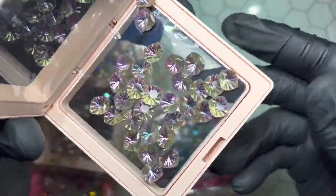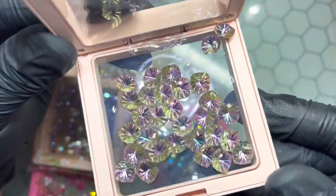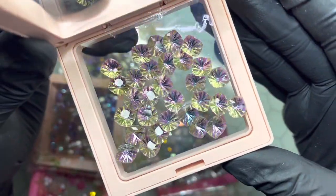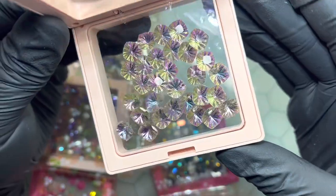But I've been eyeing a few other things, so I was like, let me come back and I will definitely make a purchase. So here are some more crystals that I purchased. These are more on the like green and pink. But I thought these were different, and I don't have these whatsoever.